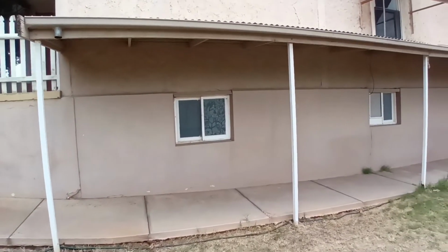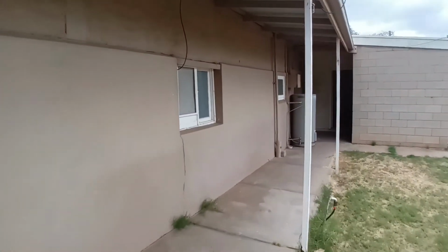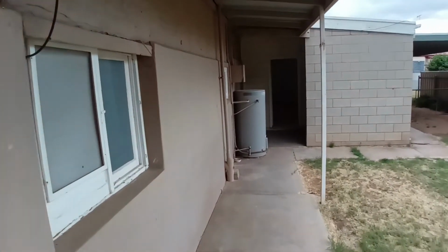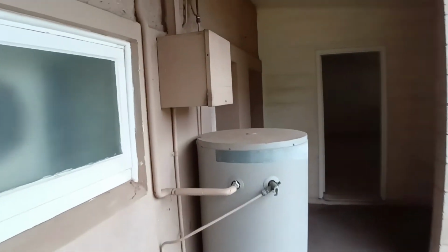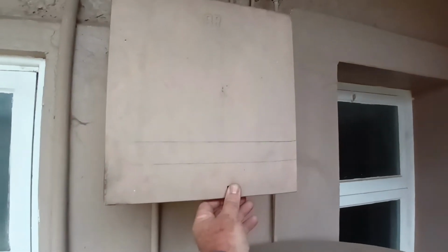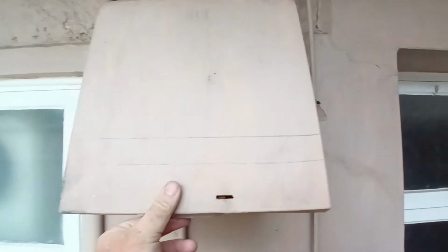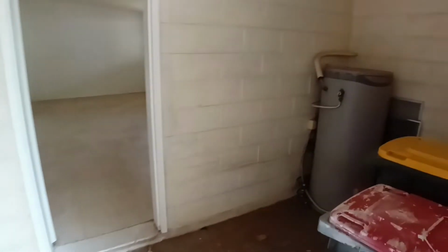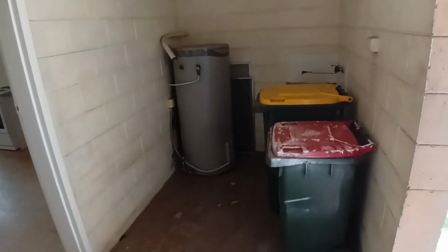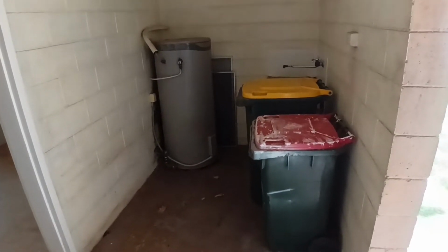You can see we have a number of windows down the bottom here and a breezeway that's covered all the way through to a hot water system at the bottom with a power box. And this is a secondary power box for the unit underneath. You can see that power box sitting in there as well. And as we head through, we have this early additional area which has the hot water system and a sink, which is, for want of a better reason, the downstairs laundry.